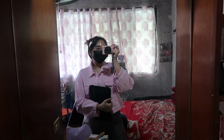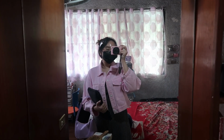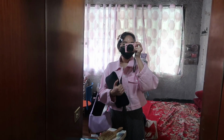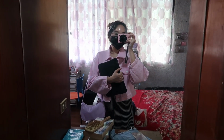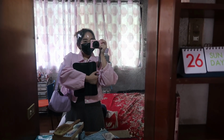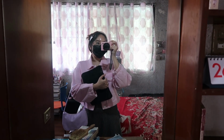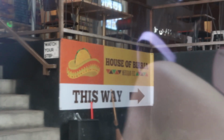This is my outfit for today. I'm just wearing my pastel pink jacket, this black dress. I brought my iPad with me so I can study, and also my purple purse. I love this outfit. It's so pastel. It's so cute.